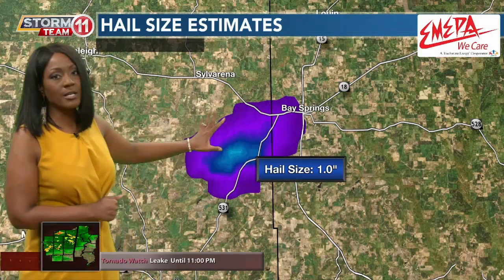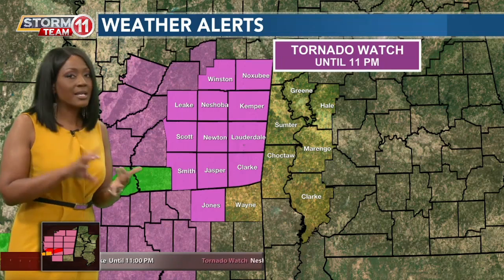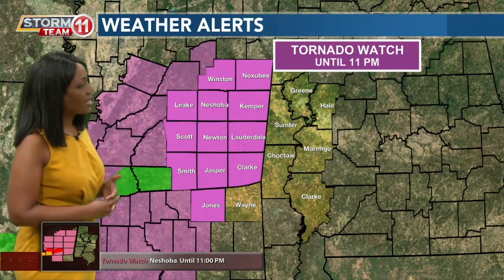You want to make sure you're in a place of safety. You do not want to travel at all right now if you're in Jasper County or anywhere east of there. Clark County, get to a place of safety. You still have time. But if this can make its way east, if it can hold together, it's going to be impacting Clark County as well here shortly.